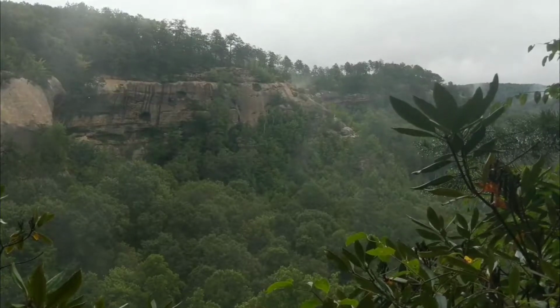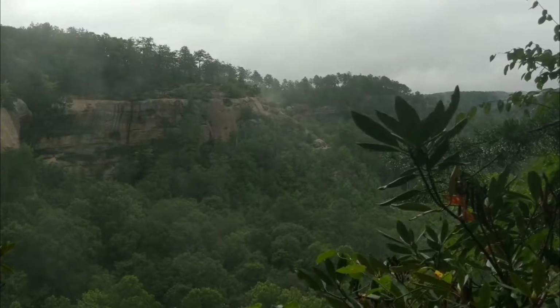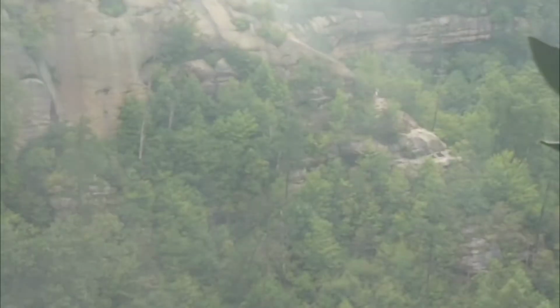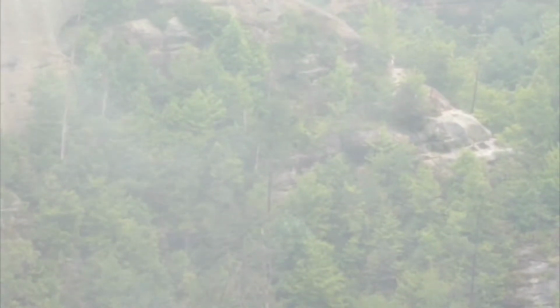So we're over here on the goat trail and there is Indian Staircase across the gorge. So this is what it looks like from the other side. And there's actually some people climbing Indian Staircase right now. It's extremely wet. It's been raining all night. Probably not a really good idea, but whatever floats their boat.